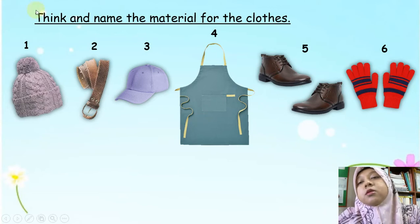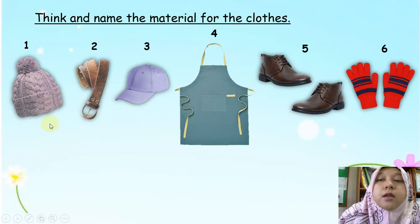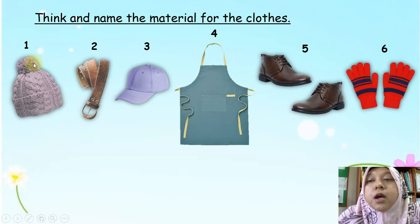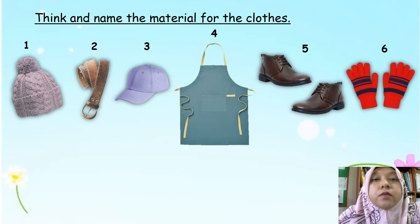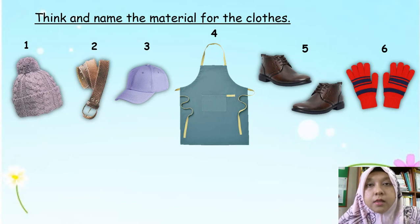So I want you to try to think and name the materials for the clothes. Write down whether it is wool, whether it is cotton, or whether it is leather. Let's have a very quick one. As usual, you can always pause the video and do it in your notebook. You just write down the number and write down the answer. You don't have to draw the pictures.